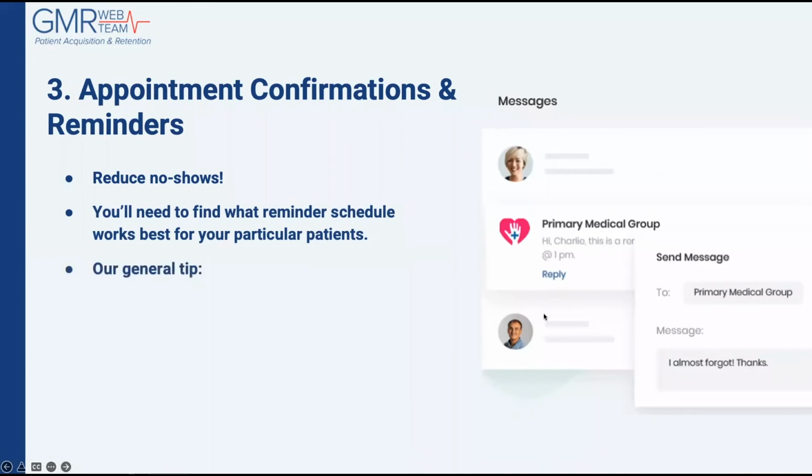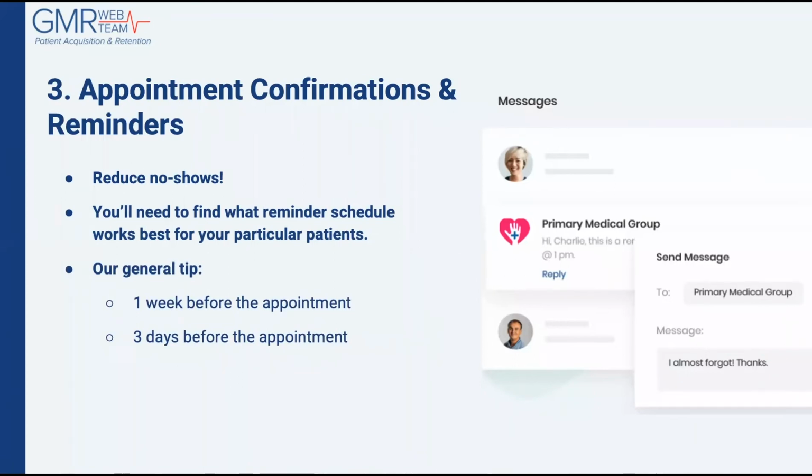Our general tip, we usually recommend at least 1 week before the appointment and then 3 days before. You may want to adjust this if you have a reschedule or cancellation policy, just so patients are aware and can reschedule in a timely manner. And I usually recommend day before or day of. It's very close. So again, different reminder schedules work differently for different practices. Just find what works best for you.